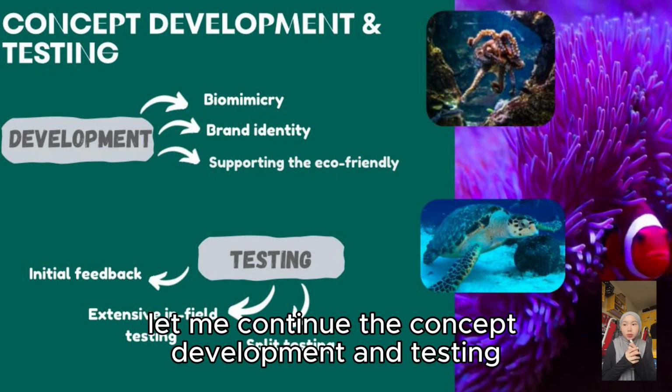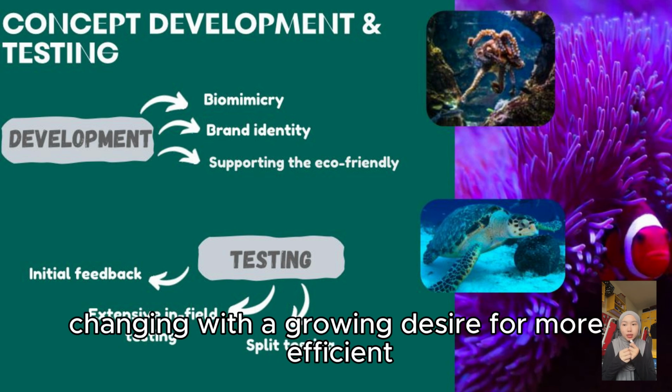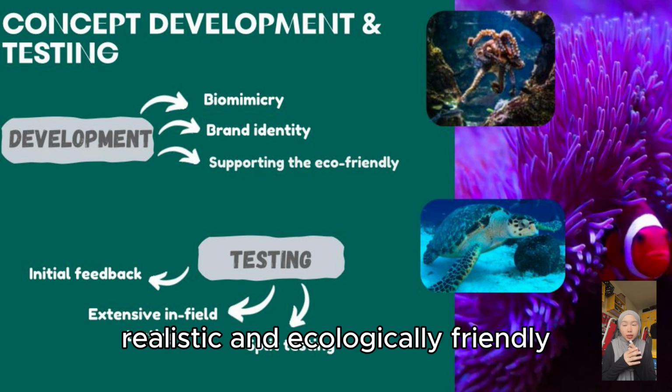Okay, let me continue with the concept development and testing. The fishing business is continually changing, with a growing desire for more efficient, realistic and ecologically friendly products.